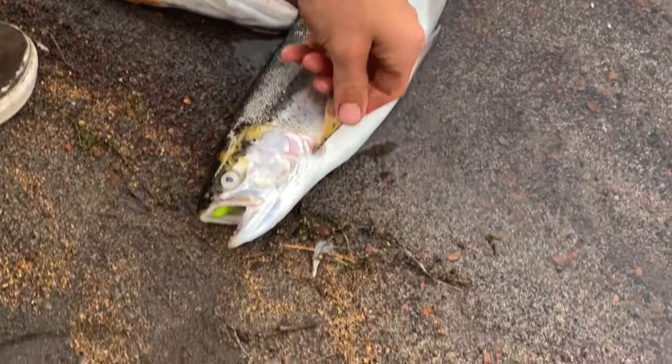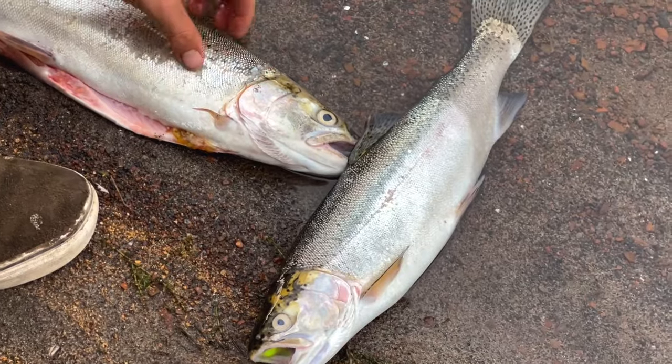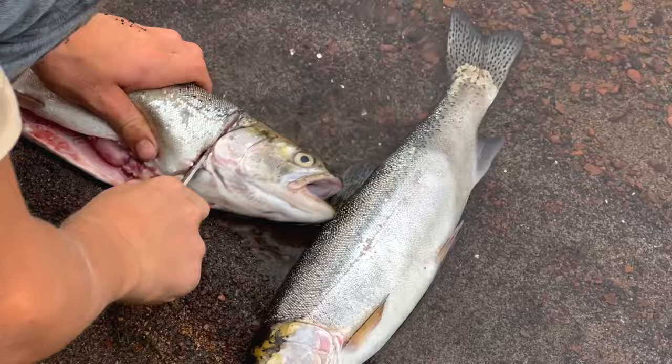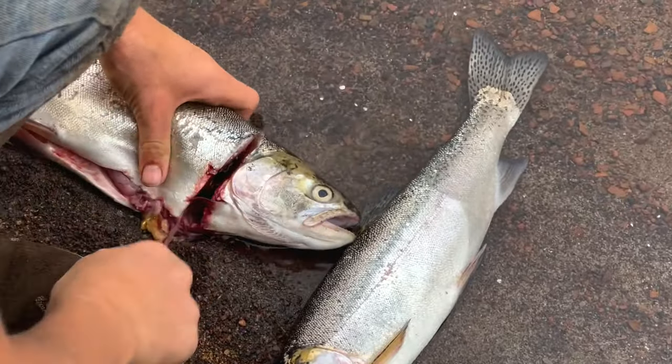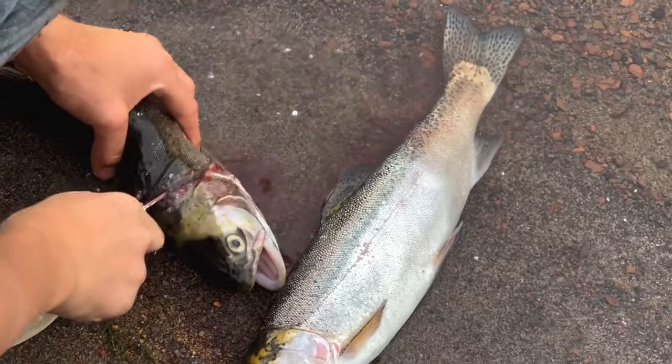Okay, real quick. Look at this, this is a smaller fish. Yeah. Look at this, this is a normal fish. It has a little deformity. This one has a little one. That's why you caught him. All right, off of his head. Off. Oh, let's see. Let's go. There you go. There you go.